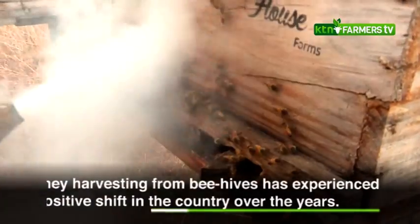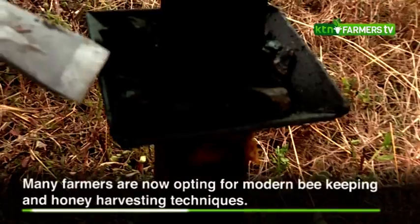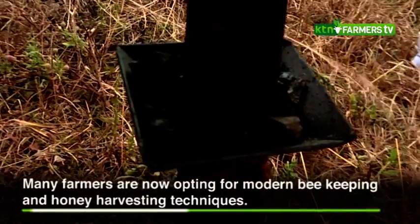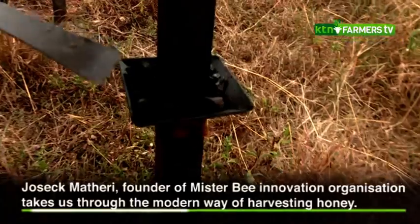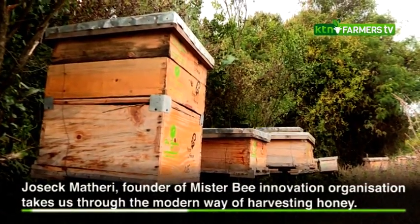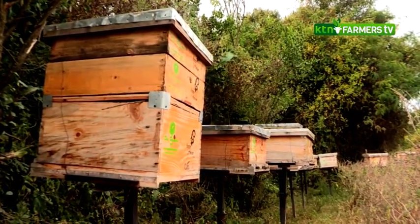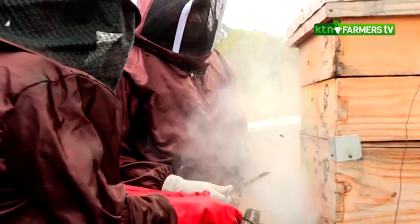So now we are smoking the beehive to make the bees docile, and now this hive is set using a metallic stand. The metallic stand has something like a cup here, where we put used oil to deter the small crawling insects from attacking the hive. And we put the hive around 3 meters from the ground to make it easier for you to harvest.